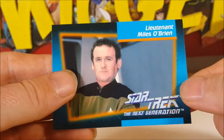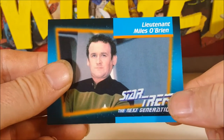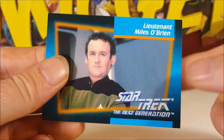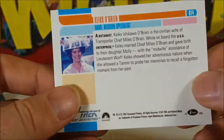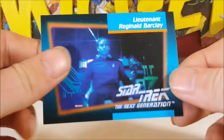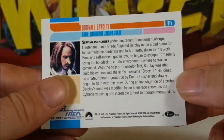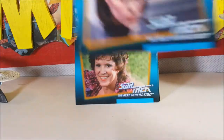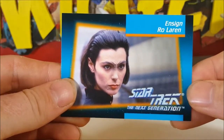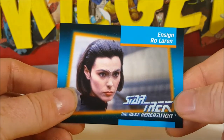He's probably one of my favorite characters in the Star Trek universe. He didn't really come into his own, though, with character development until Deep Space Nine, but still a pretty good character. Keiko O'Brien. Lieutenant Reginald Barclay. That was a pretty good episode, where Barclay merges his mind with that of the ship. Ensign Ro Laren, probably one of the most fan favorite characters of the series. She wasn't on there for very long, and she went on to become a Maquis.